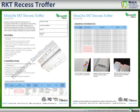Now, I'm very happy to be able to talk about the new retrofit kit. This is something that we've been working on for a few months now. This is all preliminary data that I'm going to share with you. You're the first to see this information, and we look forward to making these products available in the market in the very, very near future.